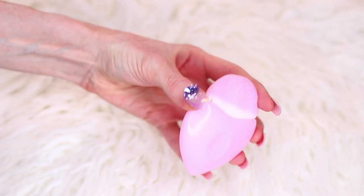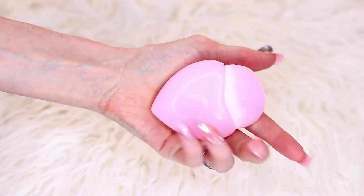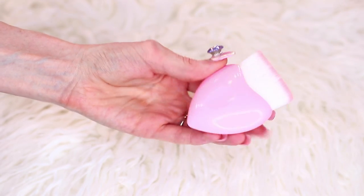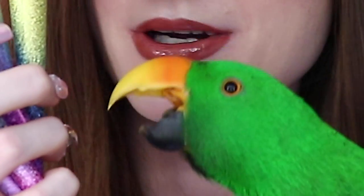This little set here was $13. I believe that this one is supposed to be a foundation brush. I think that this is a contour brush and this is a blush brush. This set was on sale when I bought it. It is a beautiful pastel rainbow set of five pieces. Now this was down from $50 Australian to about $25 Australian. I got it half price at the time.